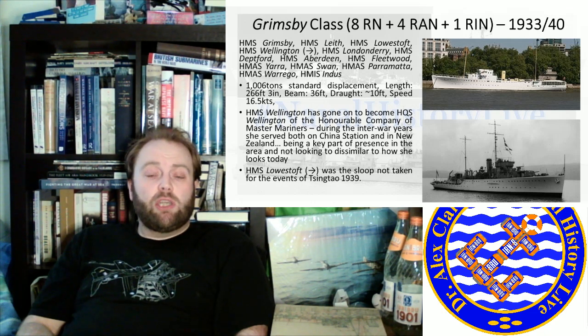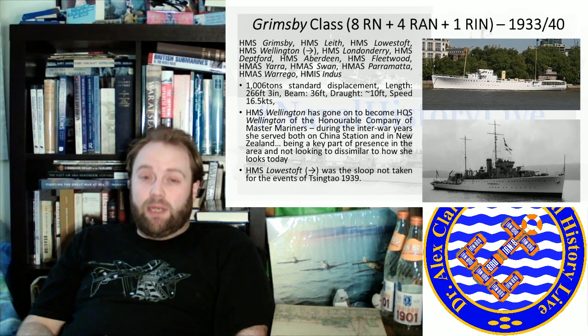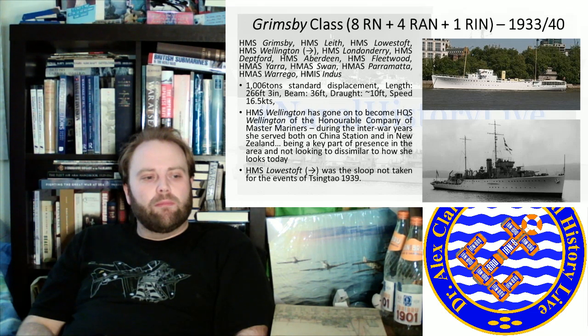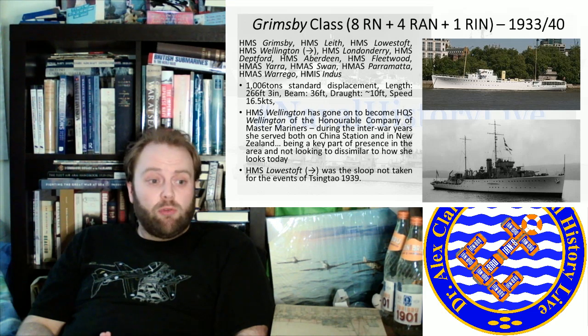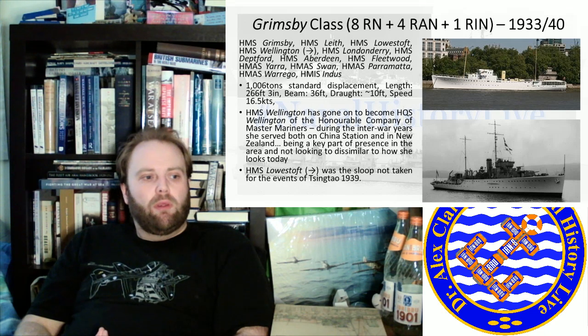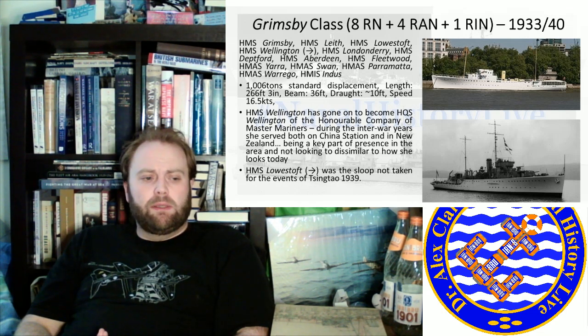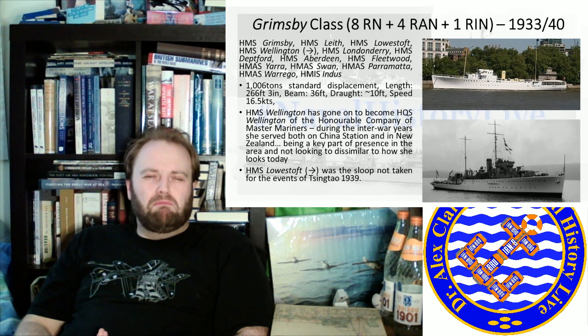Please note, HMS Wellington is now HQS Wellington and sits on the Thames in London and is a beautifully painted white ship. If you want to go see what a sloop looks like, they are a classic example of a sloop. And these are 1,006 tons standard displacement, length 266 feet 3 inches, beam 36 feet, draft 10 feet, speed 16.5 knots. Didn't stay that way.